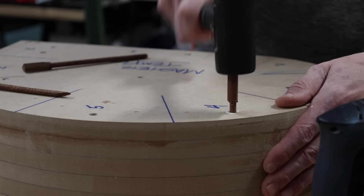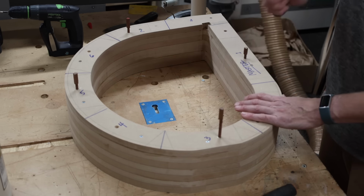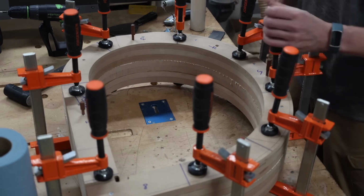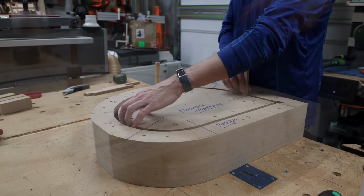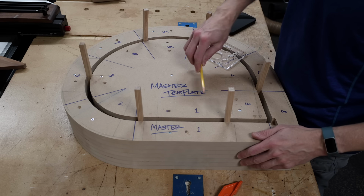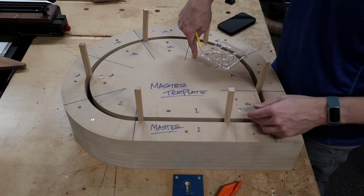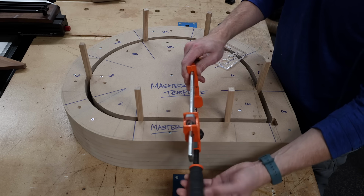Now, to make this form took more than a day, but starting with a neat, clean, and accurate bending form is a key element in the bending process. You don't want to take shortcuts because they will come back to bite you down the road. Okay, what I need to do now is drill holes in this inner bending form so that I can put clamps in there and apply pressure.